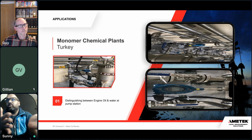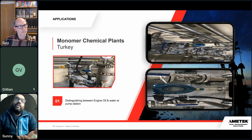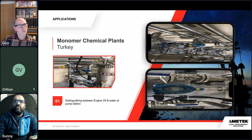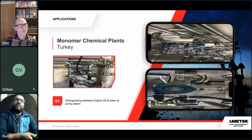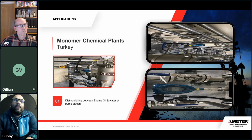So this is in a much more downstream setting, where the product's already refined, in a chemical plant outside of oil and gas industry. So the rule here is basically if you see an application in a pipeline of some sort, moving material, and they want to be able to detect something conductive inside something insulating, that could potentially be an application for the water cut monitor.